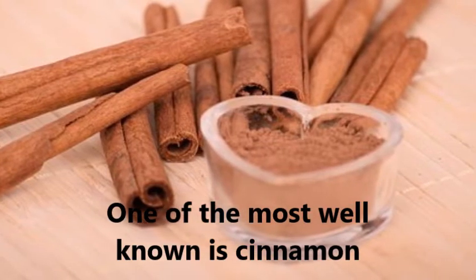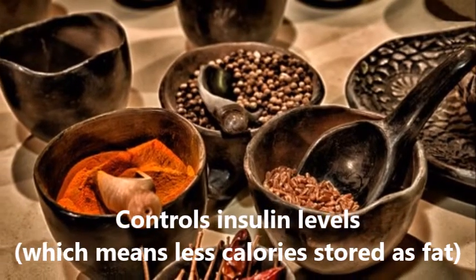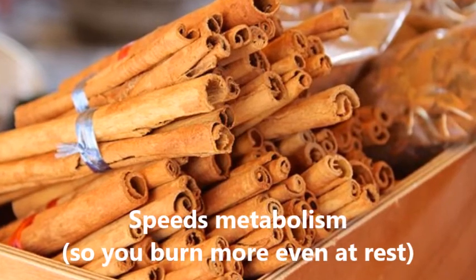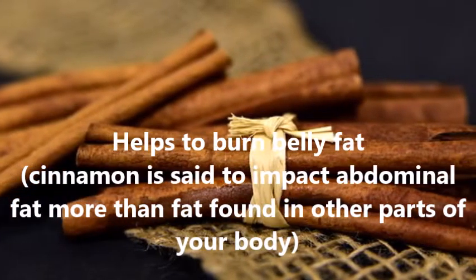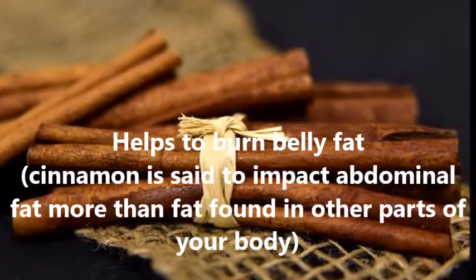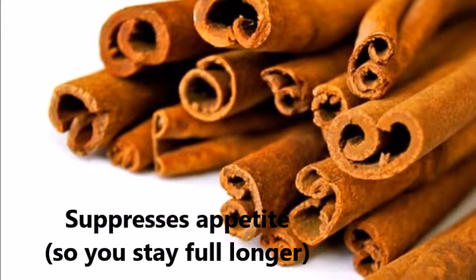Here's how it works. 1. Controls insulin levels, which means less calories stored as fat. 2. Speeds metabolism, so you burn more even at rest. 3. Helps to burn belly fat. Cinnamon is said to impact abdominal fat more than fat found in other parts of your body. 4. Suppresses appetite, so you stay full longer.